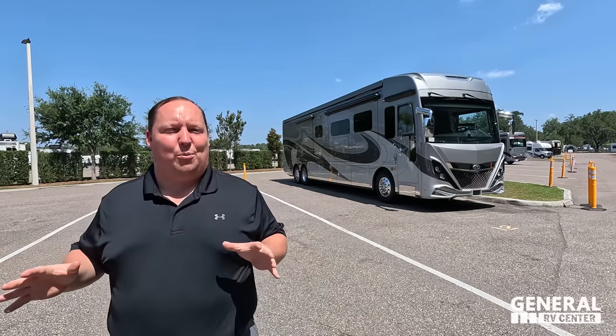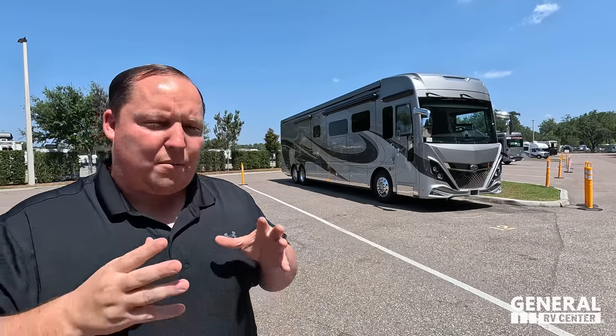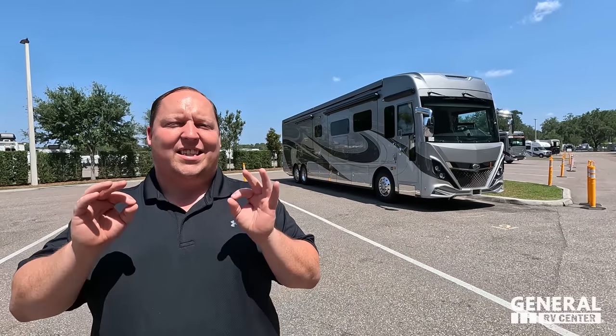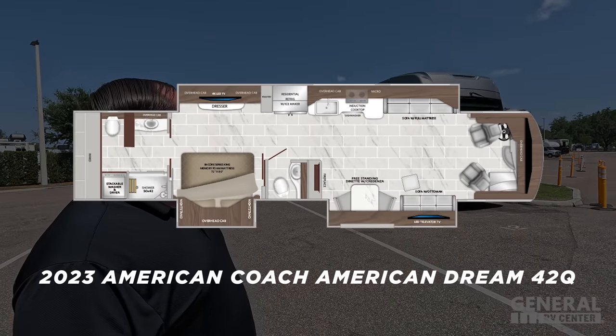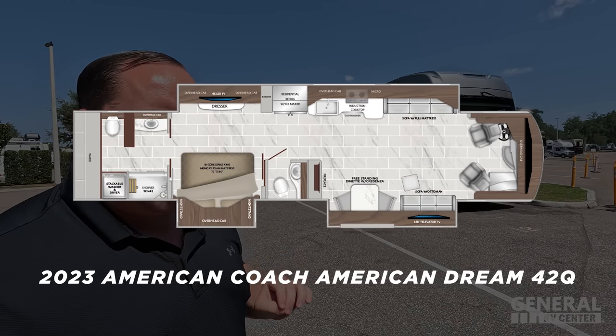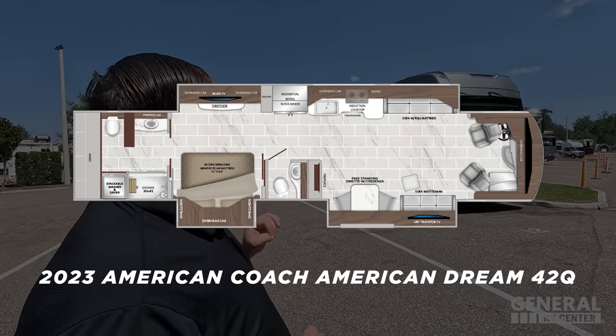Today, I am super excited. We are taking a look at one of the most beautifully designed on the exterior, most beautifully designed on the interior, and dollar for dollar, the absolute best luxury level diesel pusher in the RV industry. This is a 2023 American Coach American Dream Model 42Q.